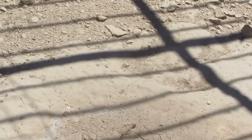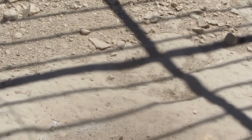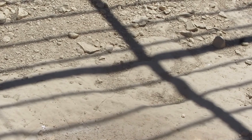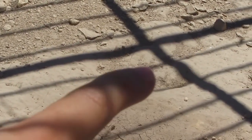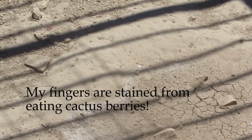But right there is a pretty clear one, right where the shadows form that X. X marks the spot. Right there, three toes. One, here's my pinky. One, two, there's the middle toe. Beautiful.